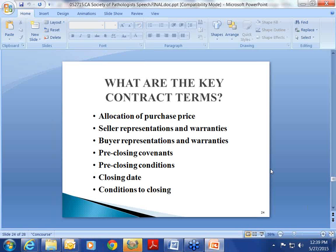So these are all things that the purchaser is going to insist that the seller tell them and represent and warrant and promise that these things are all in good shape, unless there are exceptions, which then are included in the purchase agreement in the form of a schedule. That doesn't mean the buyer will accept those exceptions, but if they are accepted, then they need to be outlined with specificity.